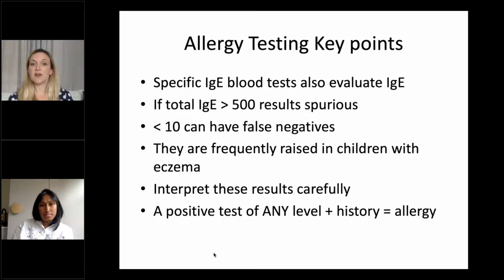You can also do specific IgE blood tests, which again evaluate if there's any specific IgE to that allergen. But just remember, if you have a high total IgE, then your results may be spurious. So for example, children with eczema frequently have raised specific IgEs to things which they're tolerating in real life. So they don't have true allergy. It's more a sensitization. But basically, the key message is that skin prick testing and specific IgEs both have their drawbacks. But any positive test of any level plus a history, you would say is an allergy.